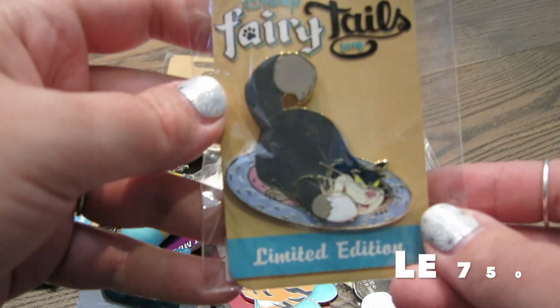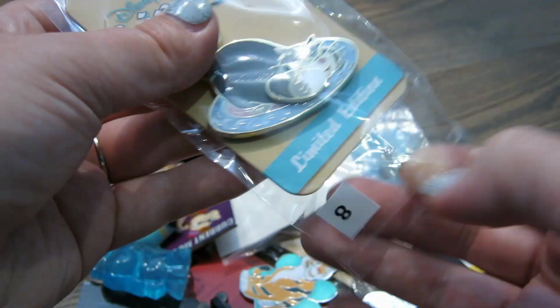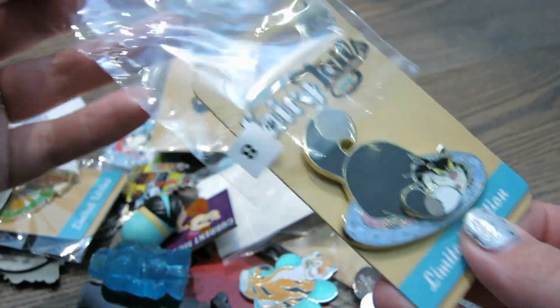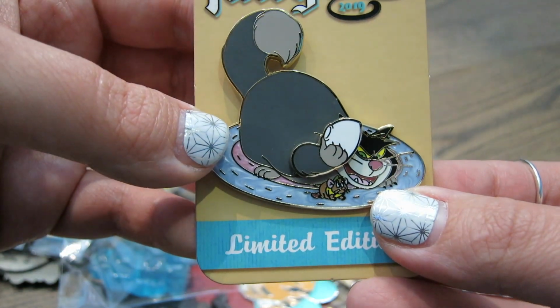Then I got this Lucifer one. I might have to pull this out to really get a good look at it. And underneath the cup, he's hiding little Gus.